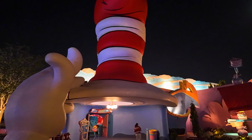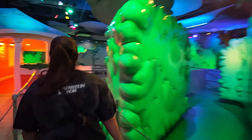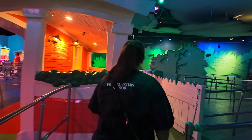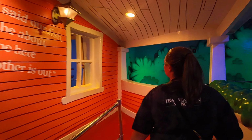All right, we have decided on the Cat in the Hat for a ride because it says it's a 5-minute wait, which is a walk-on, and there's nobody in here. We're the only ones in here. We're the only ones in this queue. This is cool. This is a great dark ride too. Cat in the Hat, fun as always.